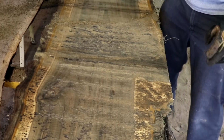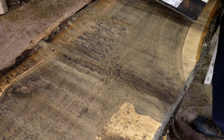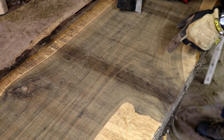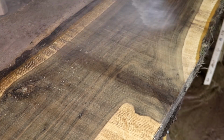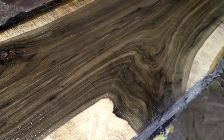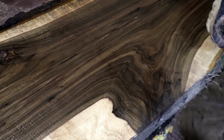So before I scrape it off, we should have the crotch figure right here starting to come out. There it is right there. The next slab should be better. But there's the crotch figure coming out. Looks a whole lot better with water on it. You can tell what you're looking at. We've got some nice crotch figure coming in on this slab, so it should get better as we get deeper into the log.